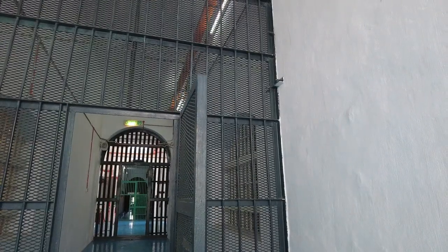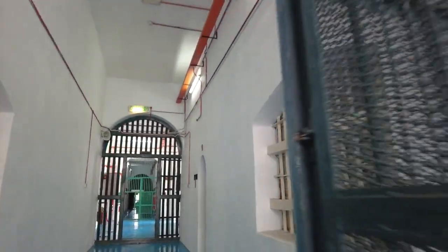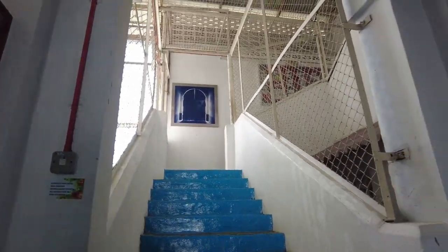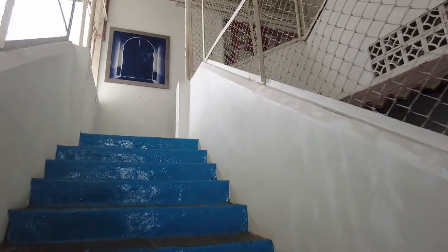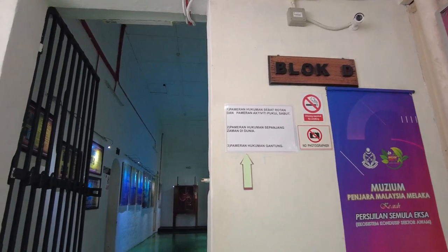Okay, this is the lower floor or the chamber room. Can we go up? I think we can go up. Let's go up. Then we make our way down.